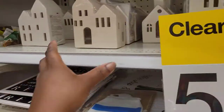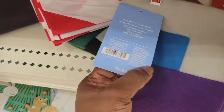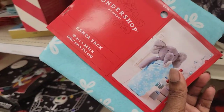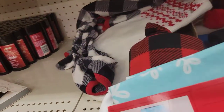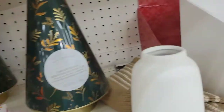Whose birthday is it? This is $5, so it should be $2.50 or cheaper than that. We have some stockings, Lego stockings. This is a throw. This is $10. We have this Santa sack. It's $4. So we're going to see how much it's going to ring up at the register. We had some Snickers here, but they're all gone. They would have been gone with me too. I would have bought all of them.